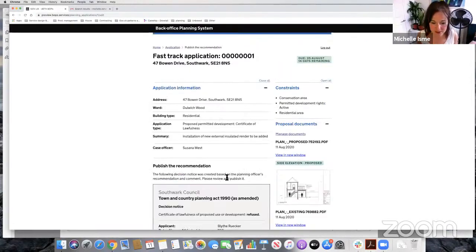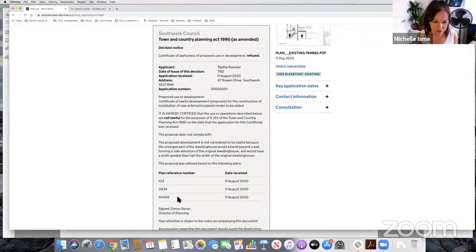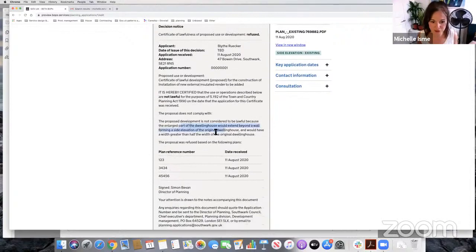Now I'm going to publish the recommendation. Again, I get a preview before it goes, so it's refused. These are my drawing numbers. This, again, is the reason.